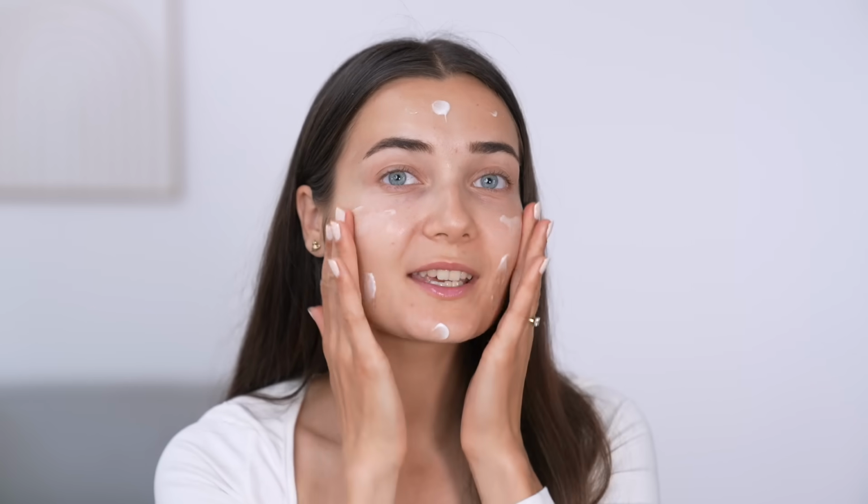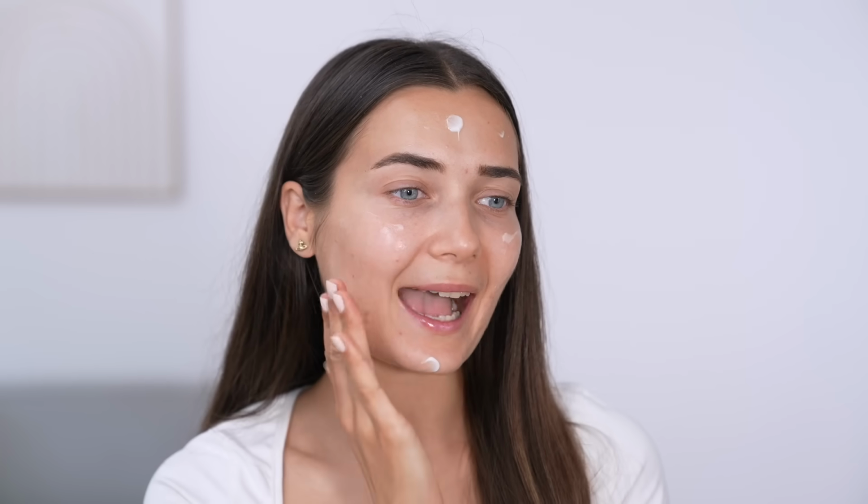Okay, yeah, the texture and formula of this is so different to the original cream. I'm just gonna rub that in. Ooh, it feels a little bit tacky, but not loads. It feels very watery and already I can tell this is gonna be so moisturizing. Like I said, my skin does run quite dry, so I feel like this is gonna be the one for me. Oh wow, this feels so nice on my skin. I wanna put it everywhere. I'm just gonna let that absorb into my skin for a second.